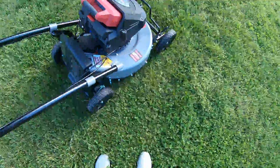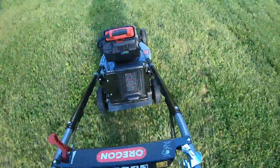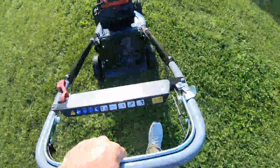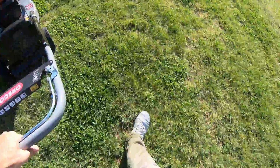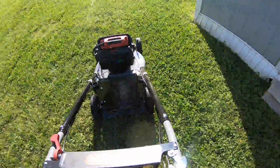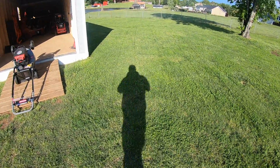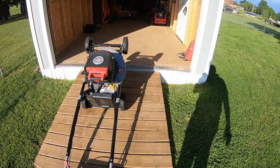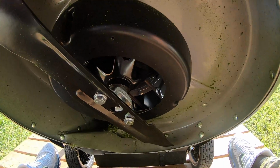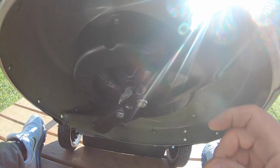Let's actually drop the deck and get it to cut. Okay, it didn't cut too bad. My lines are all squiggly, but it did not cut too bad. Now let's go see what's underneath down here. Okay, looks like there's the belt, and it looks like it's just a single blade.